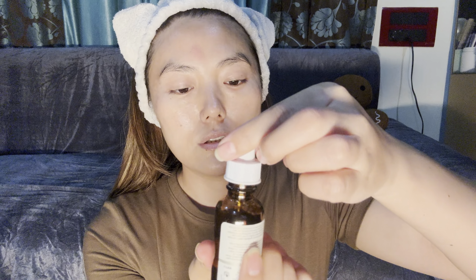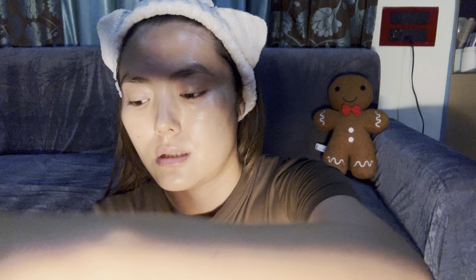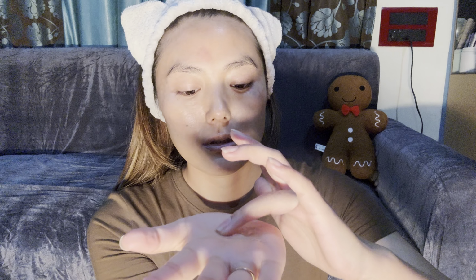My next step is I keep using this vitamin E capsule. Just a drop because it's very thick and rich, so you can't apply so much on your skin. And I will mix it with my retinol. Mix it first in your hand, otherwise it becomes very sticky, it doesn't really spread on your skin well. So yeah, and just give it a nice massage.